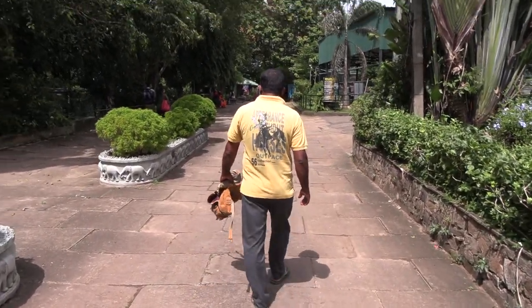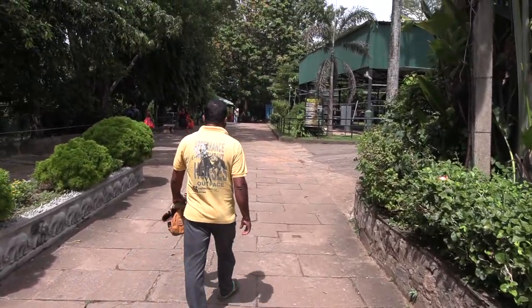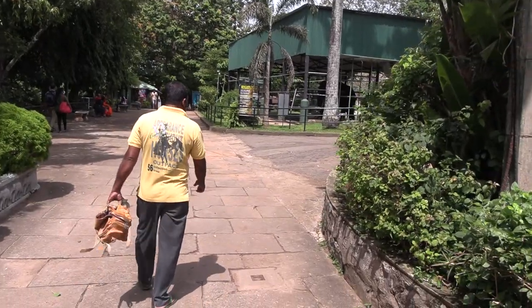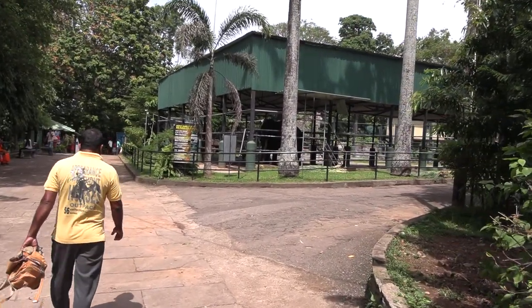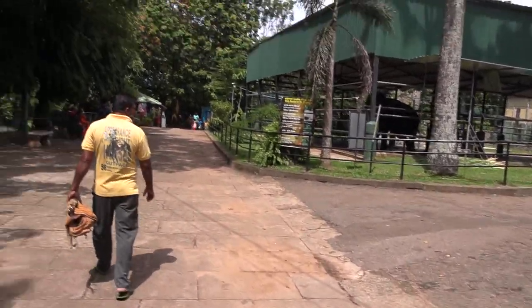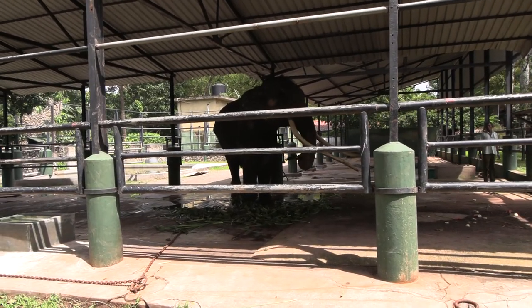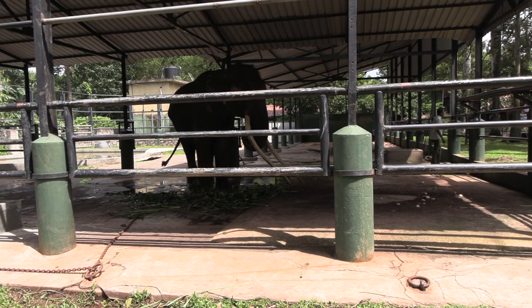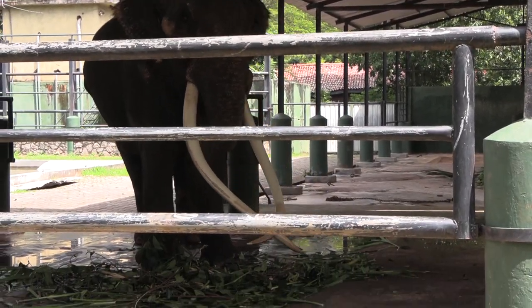We're approaching the elephant paddock. This giant tusker had the biggest tusk I'd ever seen.